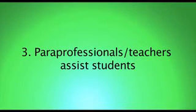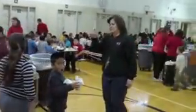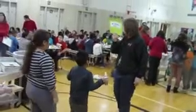Another key factor are paraprofessionals. A paraprofessional is posted at each recycling station and helps students with recycling and sacking trays. Or a paraprofessional is responsible for his or her class or table and directly assists students.